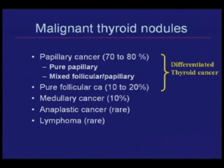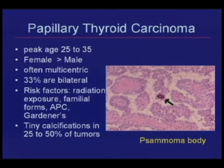The next most common is a pure follicular cancer. That comprises 10 to 20% of all thyroid cancers. The papillary cancers and follicular cancers together are commonly referred to as differentiated thyroid cancer. Less commonly, we have medullary cancer, accounting for approximately 10% of all cases. The rarest is anaplastic carcinoma, and also rare is primary thyroid lymphoma.